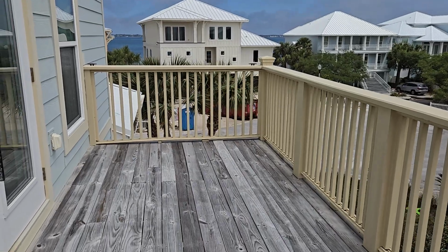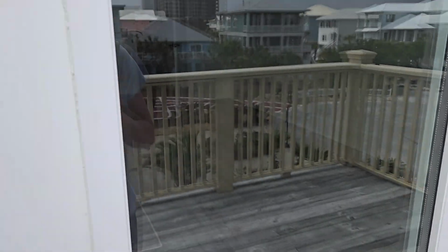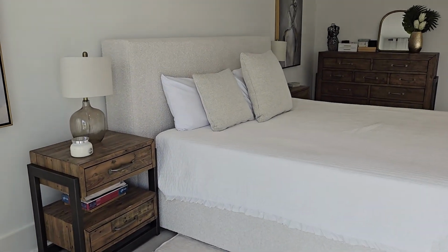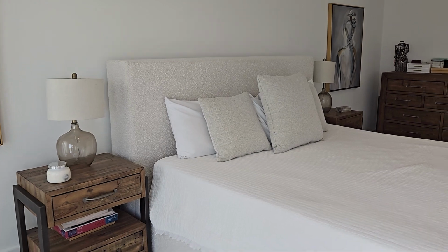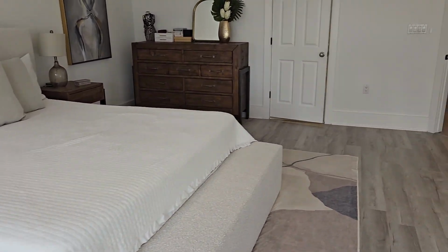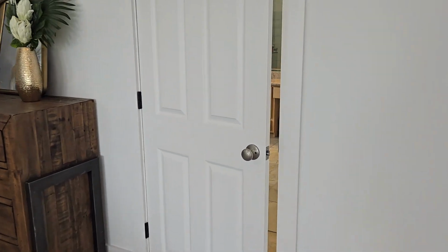Honestly, if I were you, I would be putting a little sectional out here, some chairs so that you can come enjoy some sunshine in the mornings or afternoons. Maybe midday if we're in winter, but summer, I'd be staying in the AC or on the beach for sure.